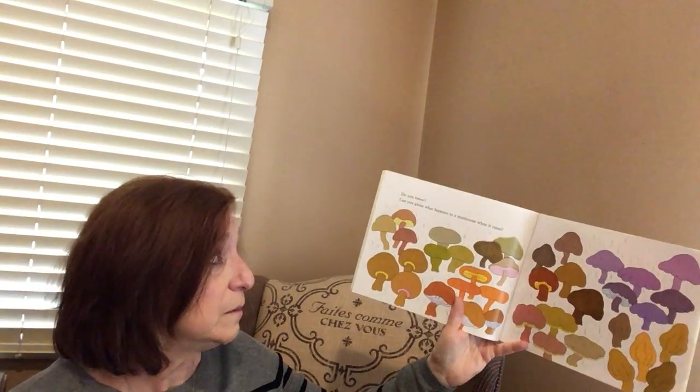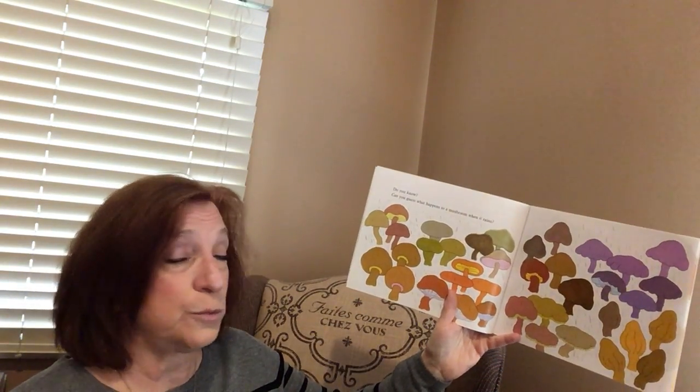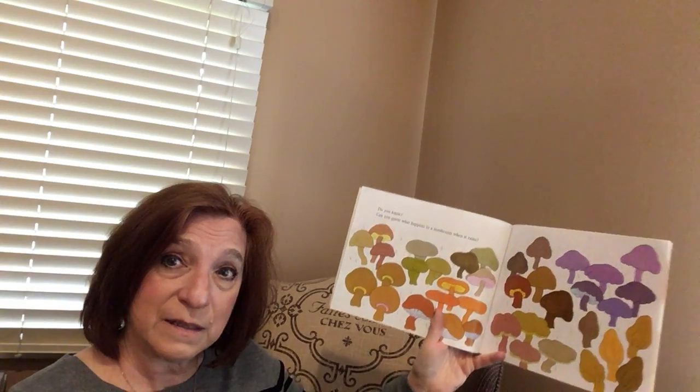Do you know? Can you guess what happens to a mushroom when it rains? Have you figured it out? What happens to mushrooms when it rains? You think about it, and to be able to help you think of this, think about if you take a sponge and you put it into the water, what happens to the sponge? Does it get smaller or does it get bigger? That's my clue. And then you talk about it with your family and think about what happens to mushrooms when it rains.